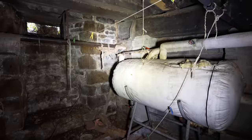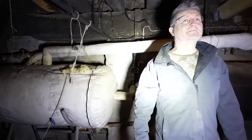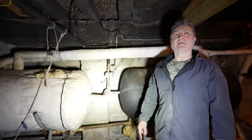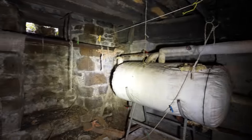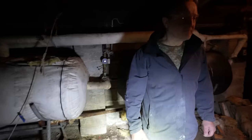These are all lagged in fiberglass insulation. There was no concern down here from the man who inspected it. That's good. But these are all leaking and they all need removing. There's another vent up there. It's a bit of a mess down here. We could tidy it up one day. Let me know and I'll have the day off.